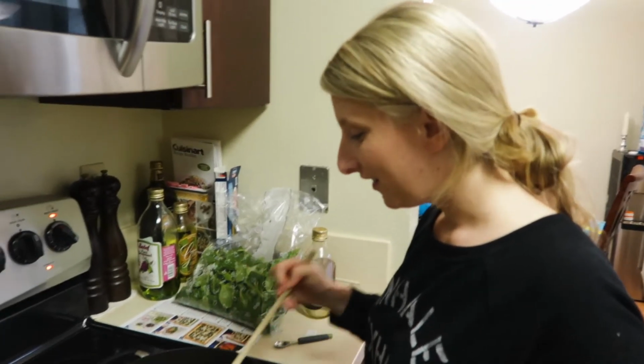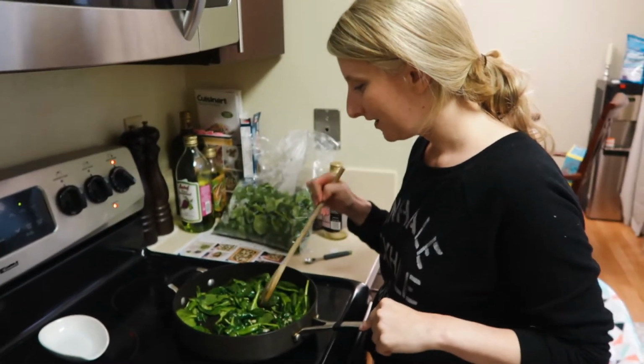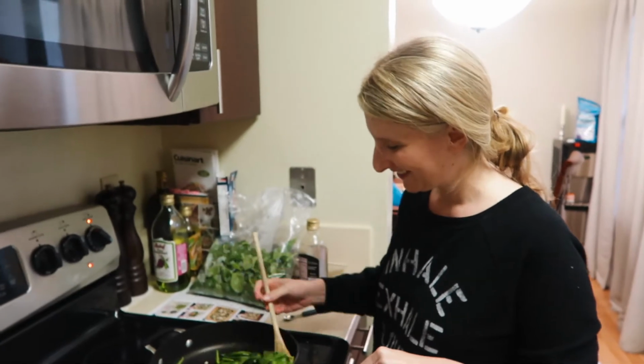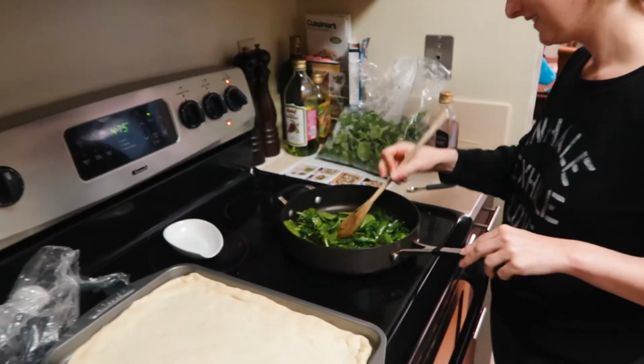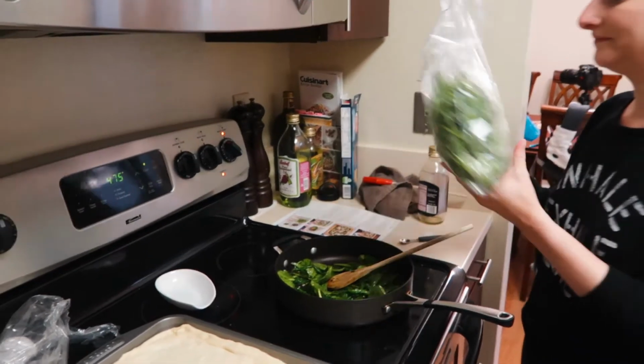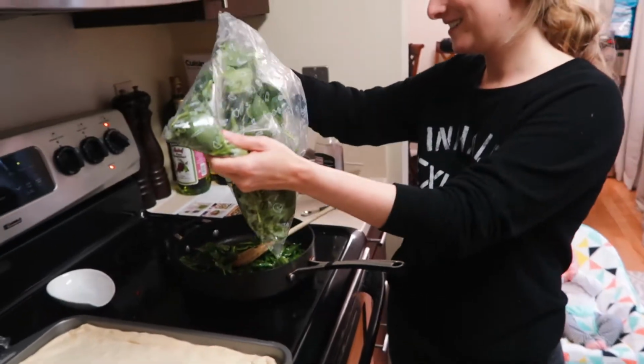I have the garlic and the red peppers. Which they did not include. No, they didn't include. It says on the directions that red peppers are included. However, they were not. So we got the spinach, red pepper mix going. Got a lot of spinach to work through in here. Yeah, this is gonna take a while. It's a lot of spinach.